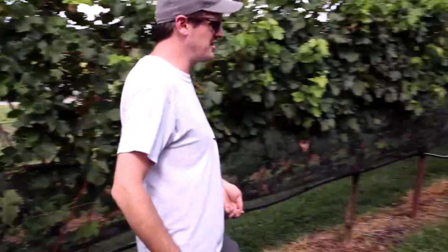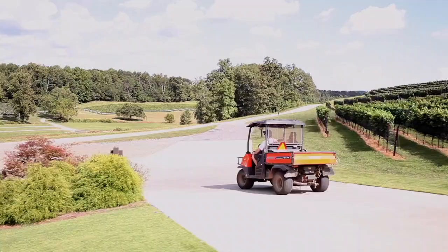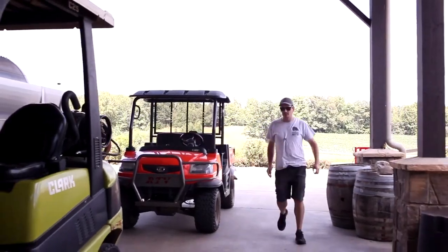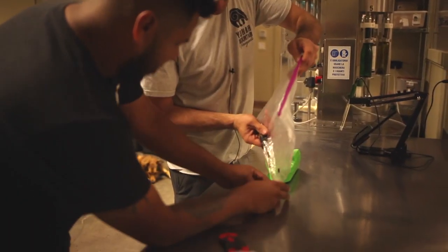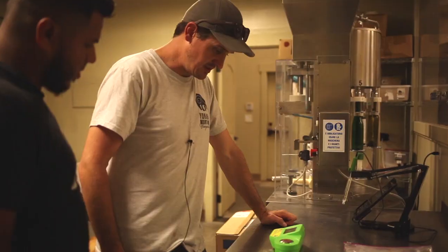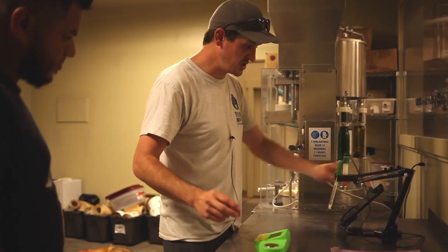Oh, it is looking good. Nicely exposed. Okay, we've got enough. Let's go do some testing. What do you think we're at right now? I think we're going to be around 20 brix. I think the pH is going to be a little higher than what we're actually anticipating or needing. I'm guessing 19, 20 in the brix, and the sugar, 18.3. So not too far off. And then we'll check our pH levels.